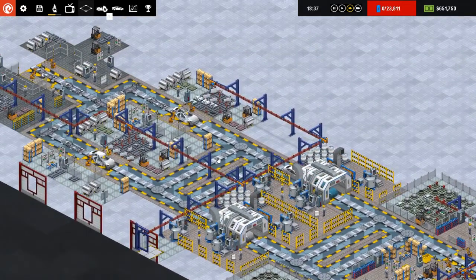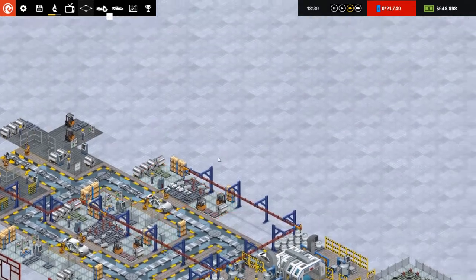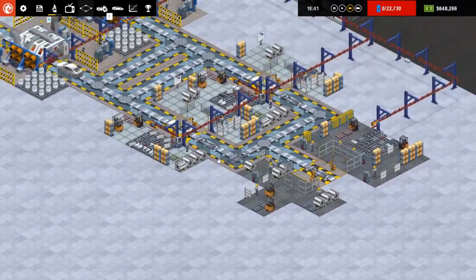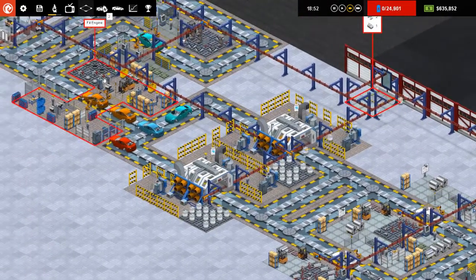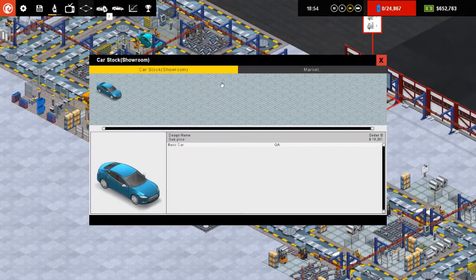I'll keep the basic car because I think a lot of people just want something cheap and cheerful. $19,000, you know, you can't get anything cheaper than that, really. Well, you can if you buy something that's 300 quid, but... Right, we've still got two cars sitting. Right, that's gone.